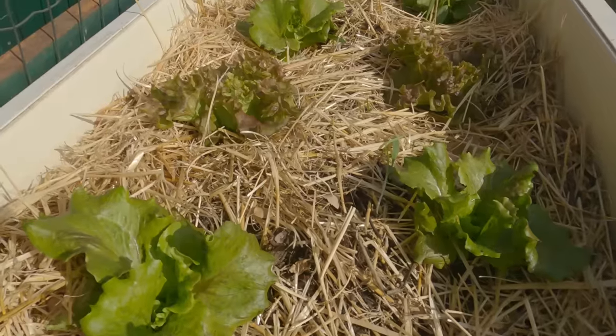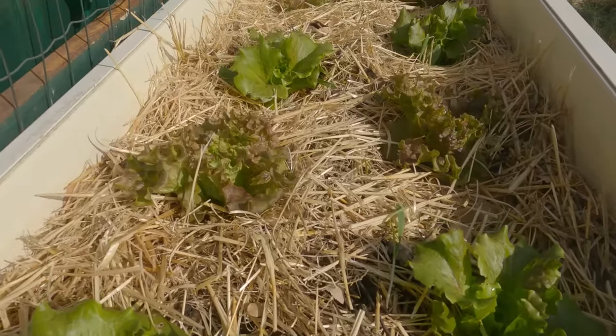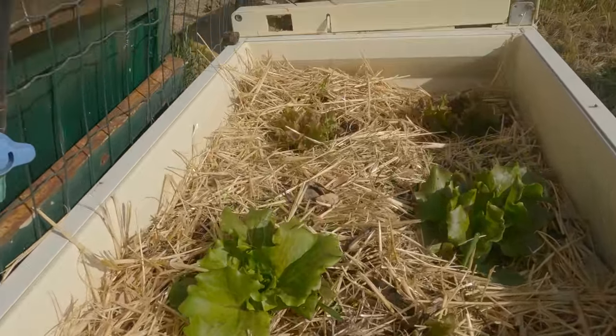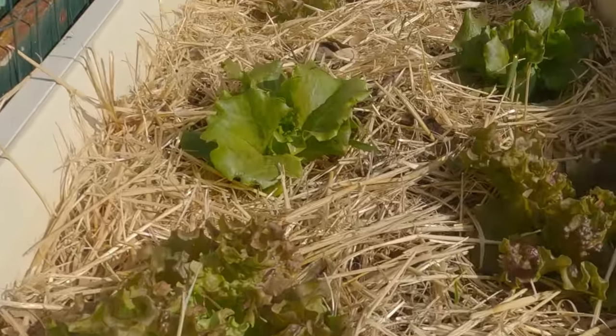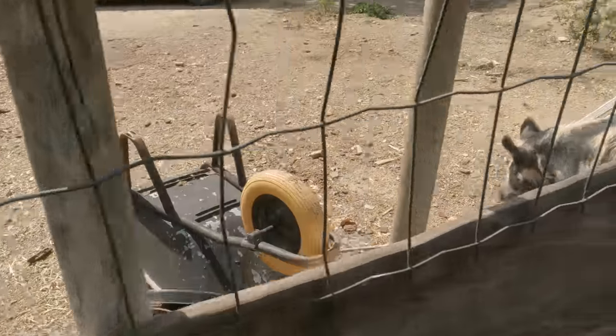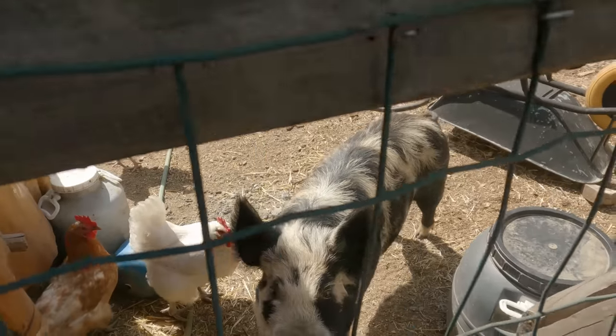Our lettuces are doing okay. We did have a little bit of a problem with them because the chickens got in and dug them all out. So they had to get over the shock of being dug out and abused. No, no, Maggie. Maggie, no. Maggie, I said no. You're a very naughty girl, Maggie.